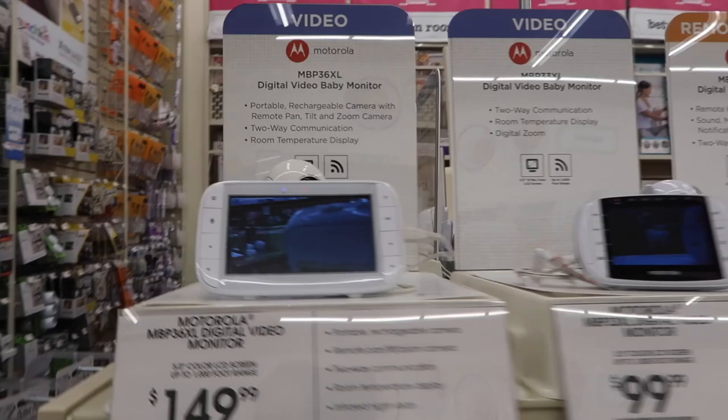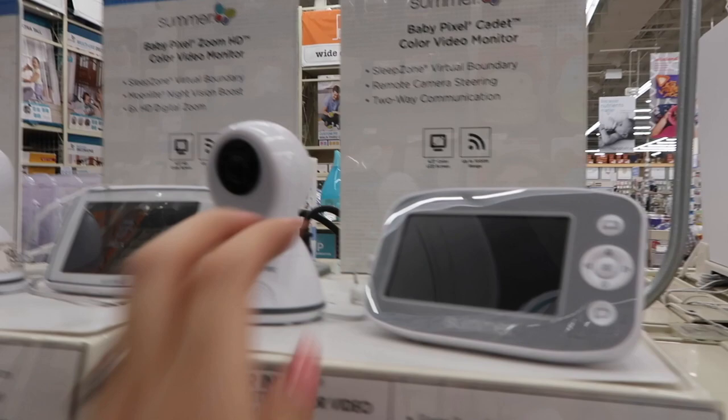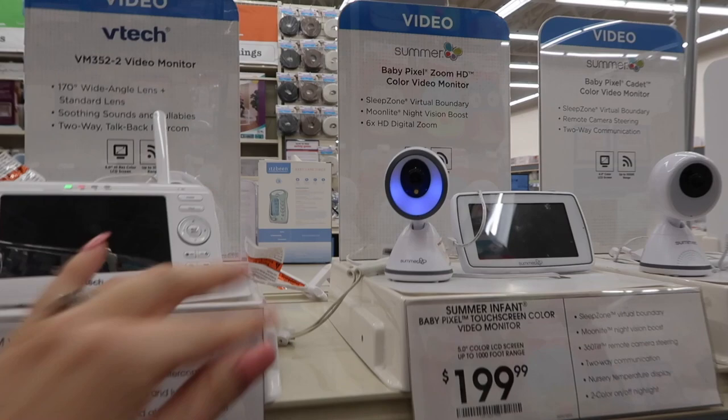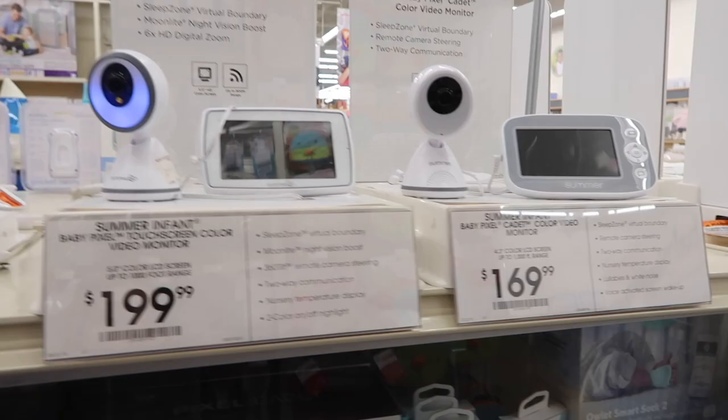And then we have all of the different kinds of baby monitors. Some will actually have a screen, a monitor attached to it, and then some will actually hook up with your phone, such as the Project Nursery. This is one that we have in her room. And then there's Angelcare. There's just so many different types of options. And I love the fact that you can kind of see what they look like, what the quality of them is. And then also if you're on the app, you can read all the reviews too.